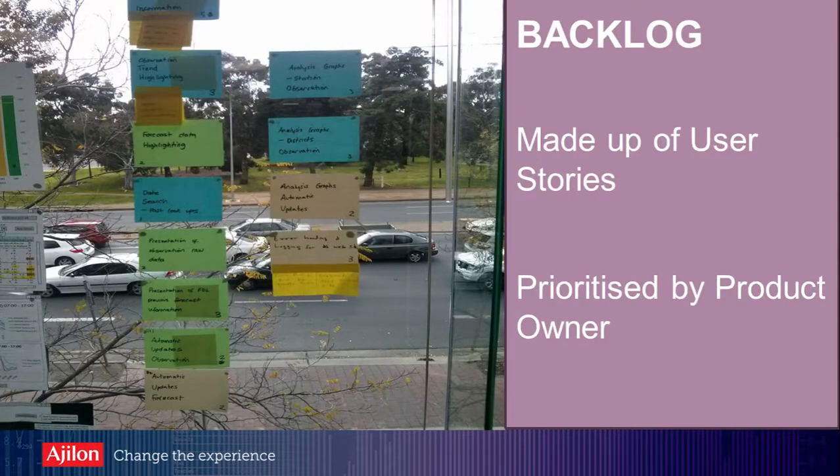The user stories will then be collected together to form the backlog. This will be prioritised by the product owner, which is really important. They own the backlog and they need to set the priority so the team can make sure we're working on the most valuable features first.